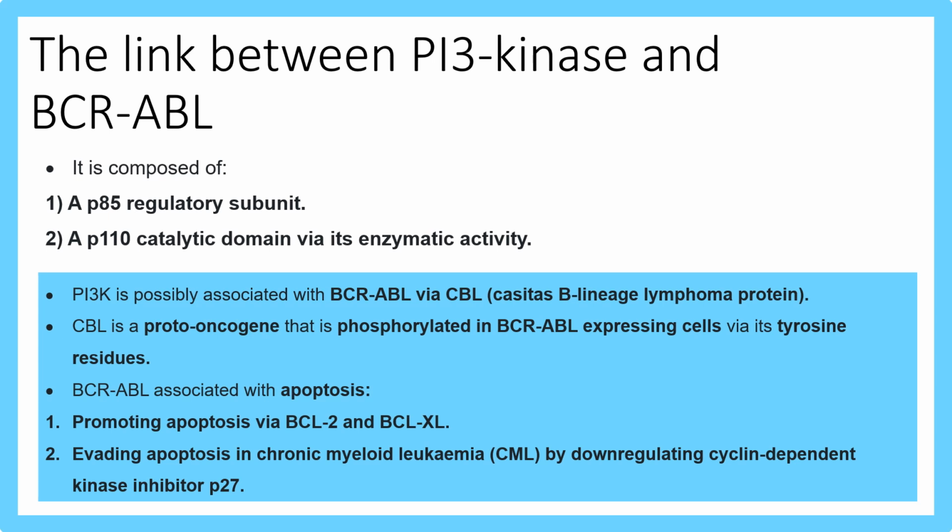So the crosstalk that occurs between them is through a protein called Casitas B-lineage lymphoma protein, CBL, and it's an example of a proto-oncogene, which means that it's a normal gene, but when it's mutated, it can cause cancer. So CBL is an example of a proto-oncogene, and that is facilitated in BCR-ABL expressing cells via its tyrosine residues.